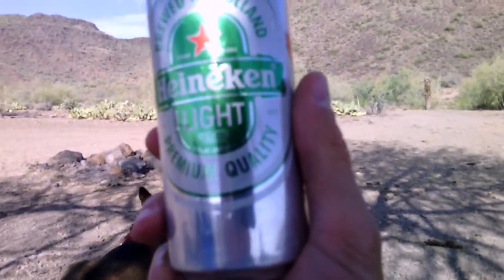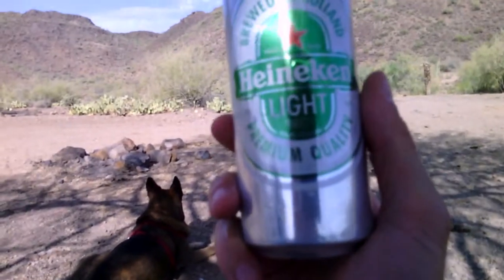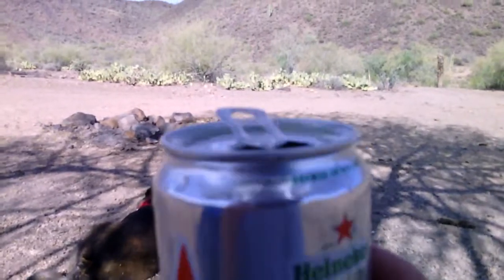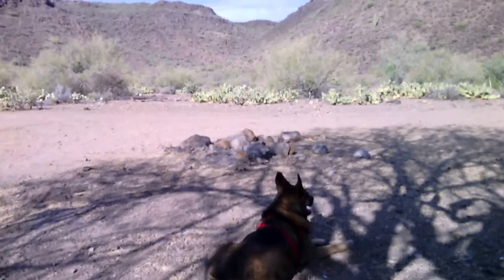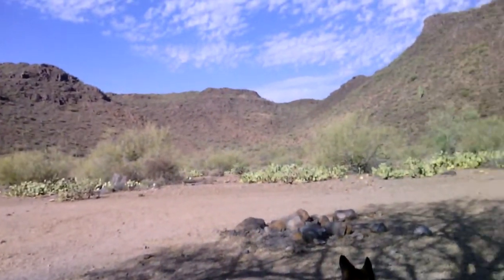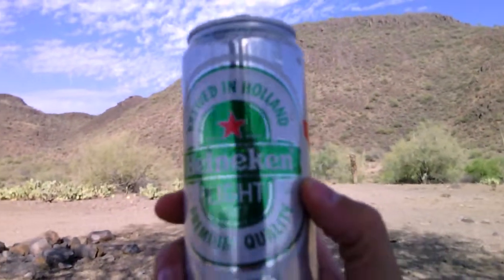Heineken Light. That being said, that footnote being put in there, guys, this is a nice beer. This is like the lightest, most refreshing hot weather beer you can drink. Let me taste it and I'll explain why. Alright guys, this is what's so surprising about this beer. This is the paradox about this beer, Heineken Light.